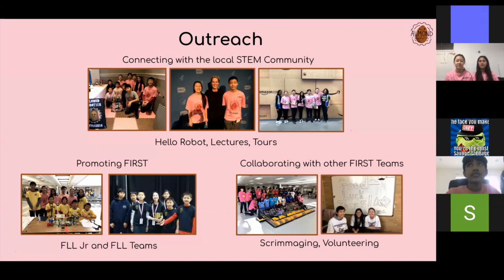And we have also attended tours of engineering companies to see the real-life applications of FTC. In terms of promoting FIRST, we are coaching an FLL Junior and an FLL team. This is especially good if you've moved up from FLL. You already have the experience and knowledge to be a coach or mentor of an FLL team. So that's a really great way to do FTC outreach.